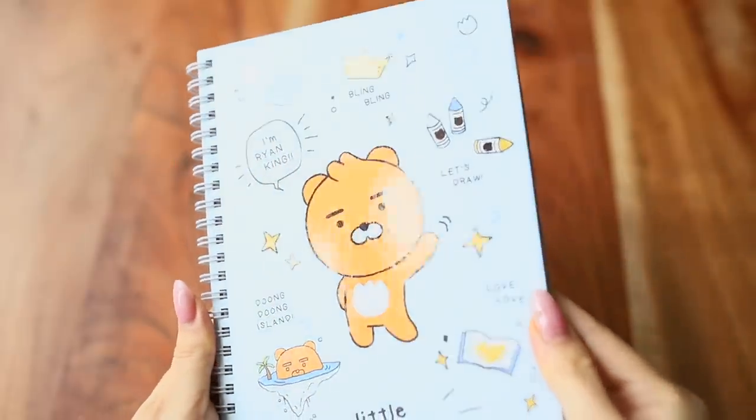Okay, so the next character store that I went to was Kakao Friends, but there's a bunch of them in Korea and it's definitely really huge there. And I fell in love with Ryan, the little bear character. So I got a Ryan Coyle notebook and it says, "Let's draw, I'm Ryan King." He's just so cute, I love it.